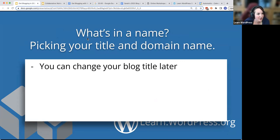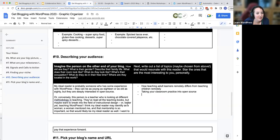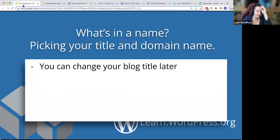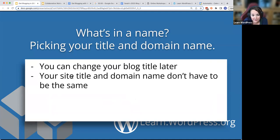Let's finish up by lastly thinking about your blog name and URL/domain name, right? So we've got 5 minutes left. Some things that you should be aware of. Number one, you can change your blog title later. And also your site title and your domain name don't have to be the same.